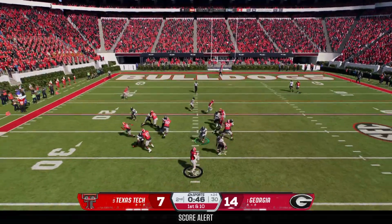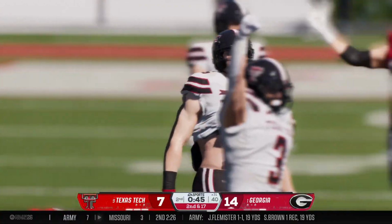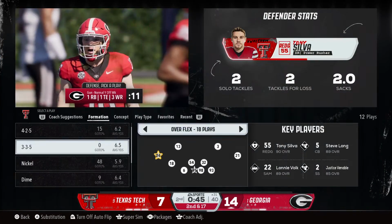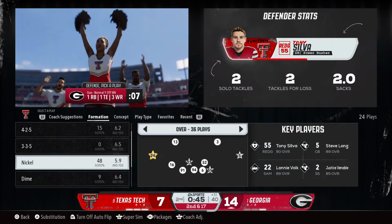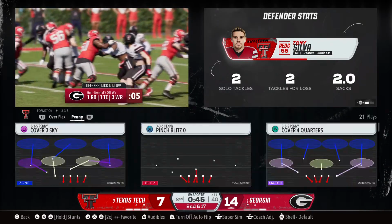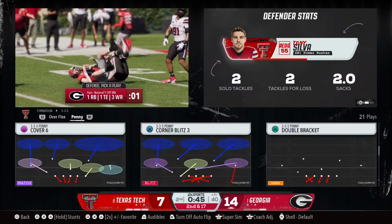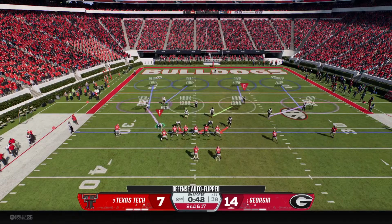Off the play fake, looking to throw. Swarmed by the pass rush, a sack. Well, you got to do a better job with your fake as the quarterback. The defense did not bite at all on the play action, allowing them to continue to come after the quarterback and come up with that sack. A sack sets up second down.